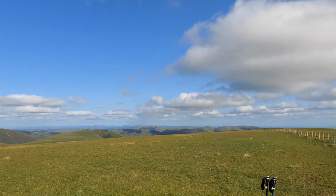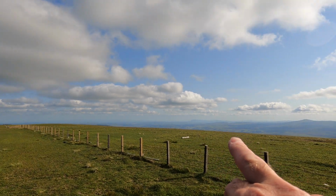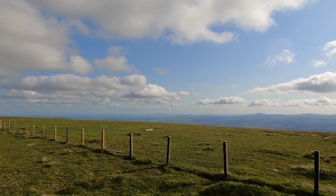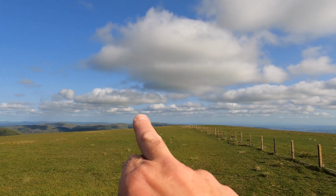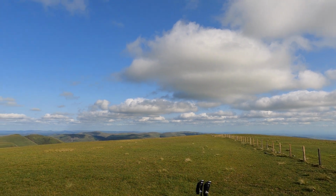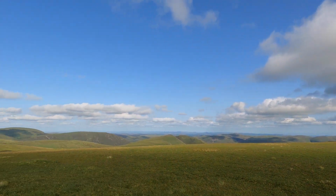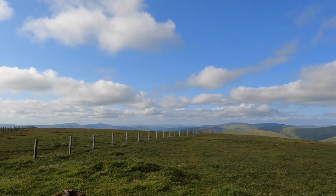But yeah, it's a bit hazy. I can see the lakes all across there. You've got Criffle down there. I can just see, oh yeah, just in the distance, hazy, you've got Cross Fell. But yeah, I haven't seen a soul, he says, till he pitches up.